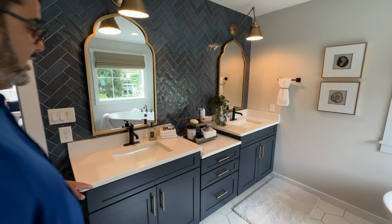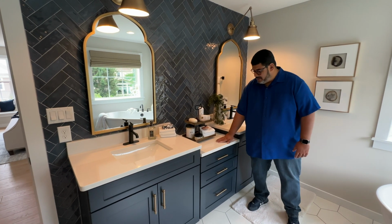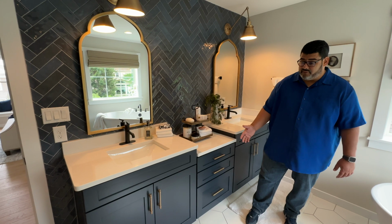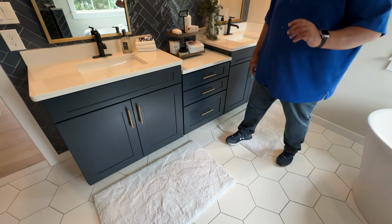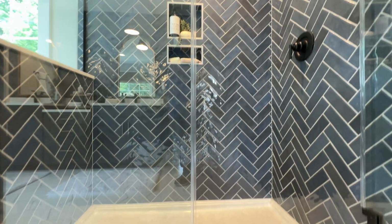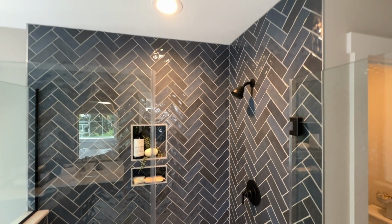I do love how it staggers here off the stone, so you can sit here and do whatever you may need to do with these functioning drawers, which are soft slam, which is very, very nice. The floor is a white hexagon tile, which is very lovely. But behind Angelica, as she spins once more for you guys, we do have that blue herringbone tile to finish off the shower.